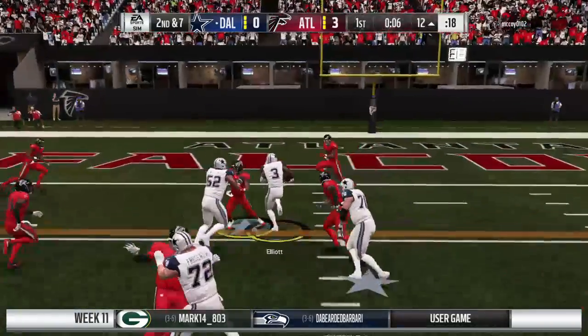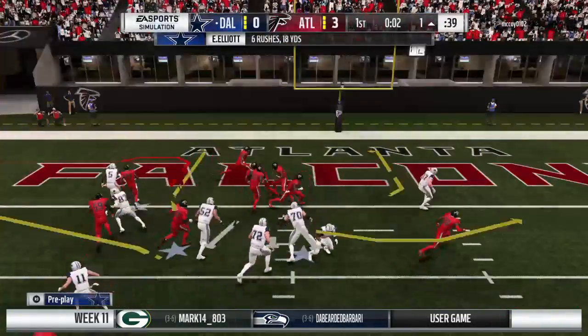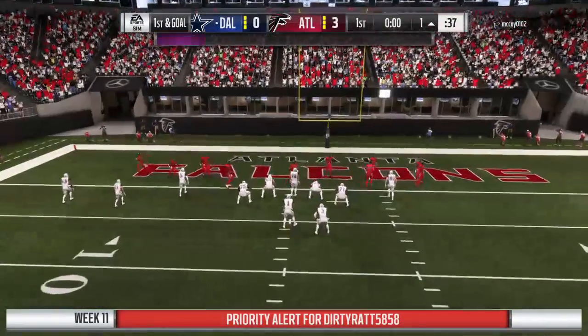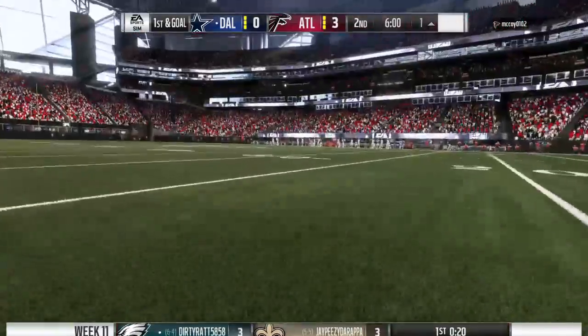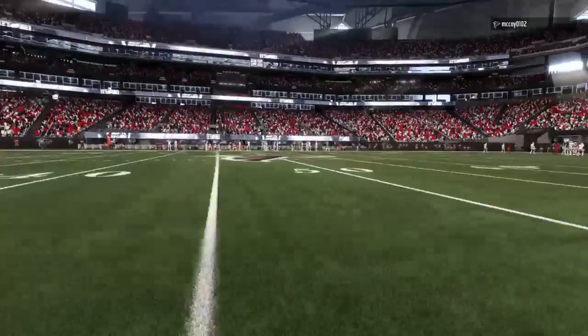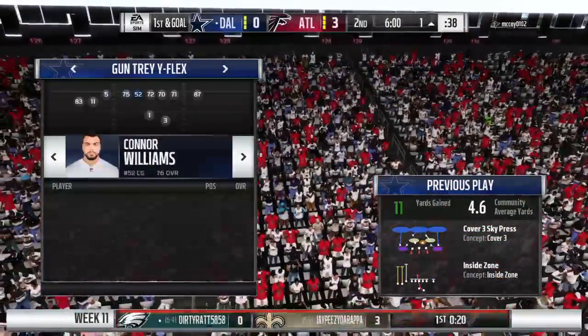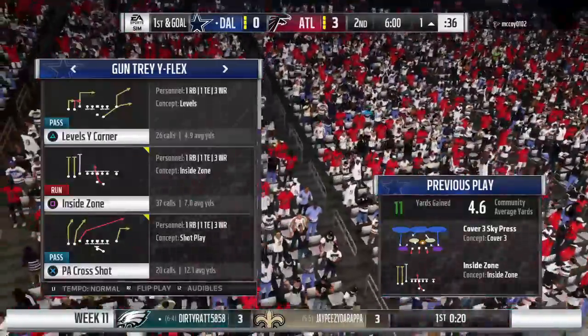On second down, Elliott. And he's brought down. It's a good gain of 11. Sets him up first and goal. Tremendous blocking by the interior of the offensive line. They didn't just gash him there. They blasted a gaping hole for him to gallop through. I think if he comes back to the huddle, he better be giving them a whole lot of credit and thanking them for that much space to rumble.